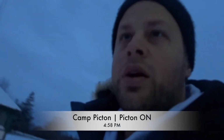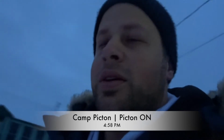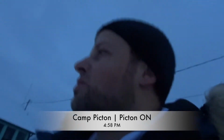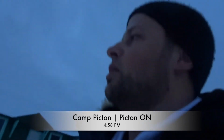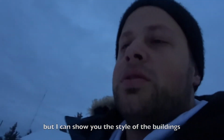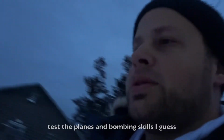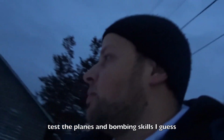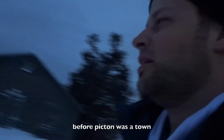Alright, here we are before the sun completely goes down. As I said, it's now privately owned, so I can't really walk too much inside. But I can show you the style of the buildings. So here the air bombers used to stay and test the planes and bombing skills, I guess, before Picton was a town.